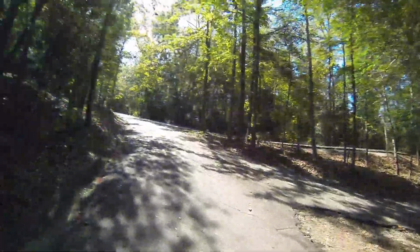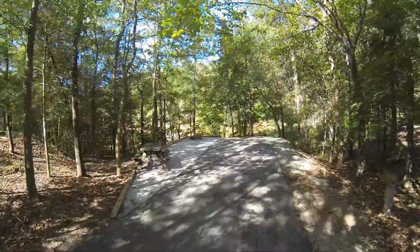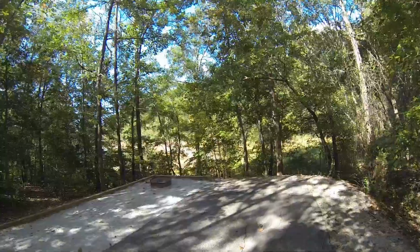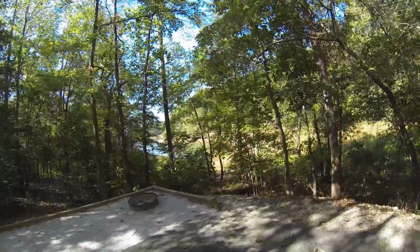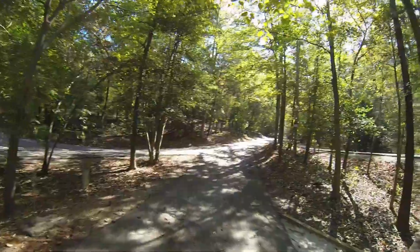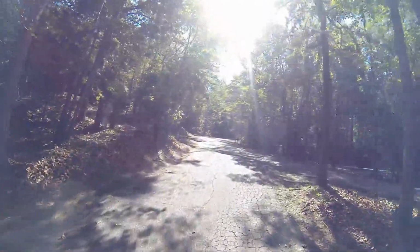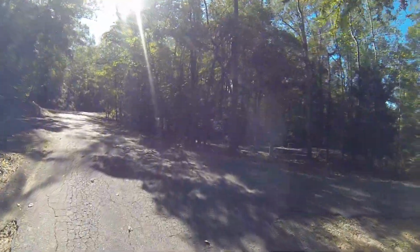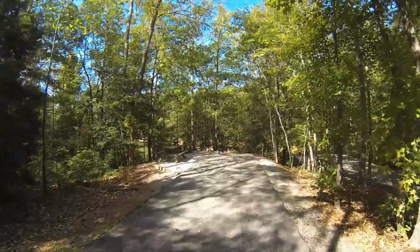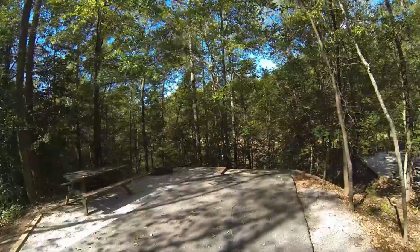Space 74, downhill back in. Has a little bit bigger outdoor living space, but not much. In the wintertime, probably a nice view of the lake. Right now you can see it, but shaded nicely. Space 75, gentle slope in. Another very small outdoor living area.